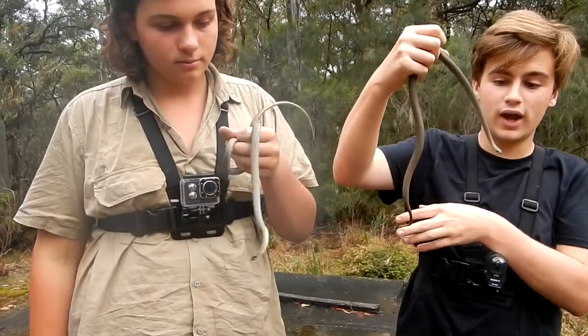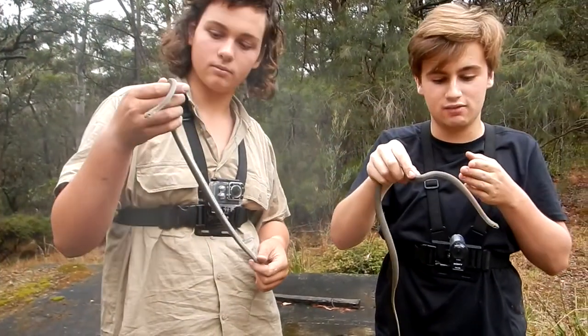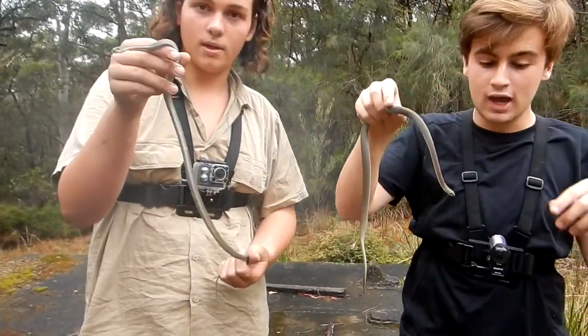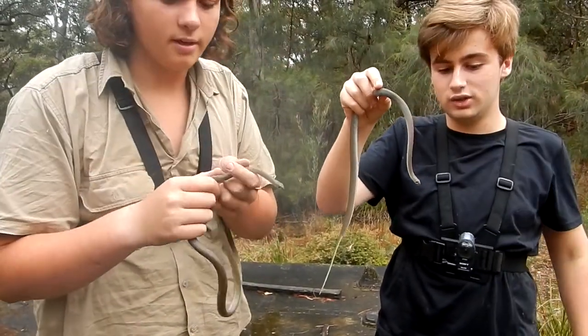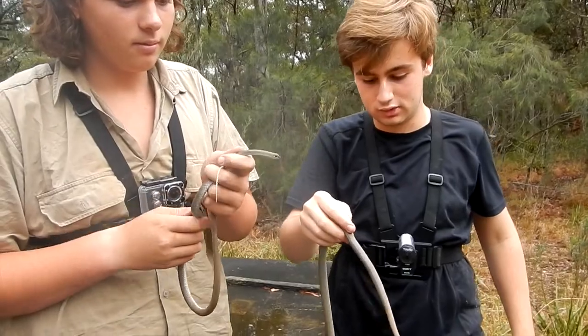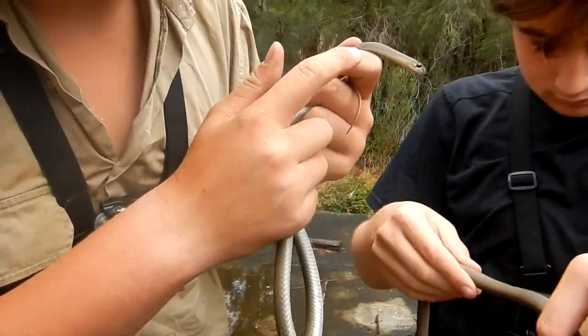Gotcha. The most noticeable way to tell the difference is, one, the colouring. You'll notice that these might have a slight red or blue tinge. And around their eyes they'll have almost a yellow curve that goes around it, which is the biggest and most noticeable difference. That's why they call them yellow-faced whipsnakes, and you can see it's like a comma shape.